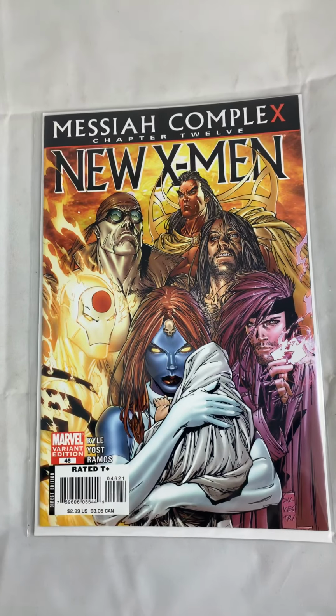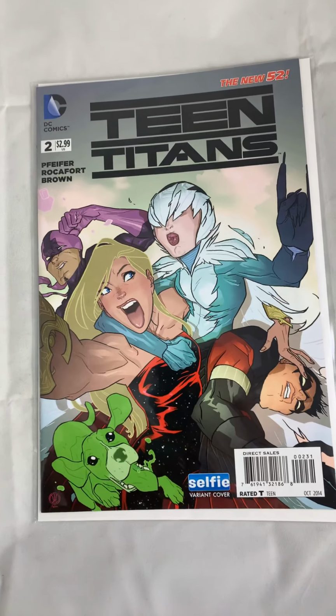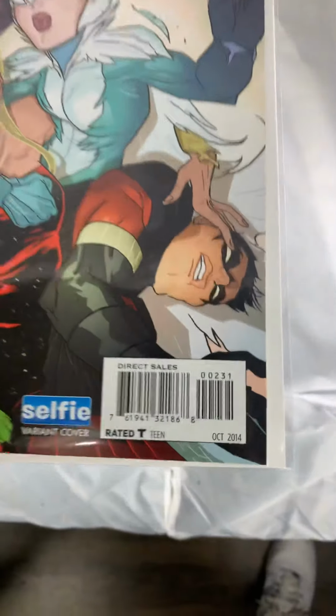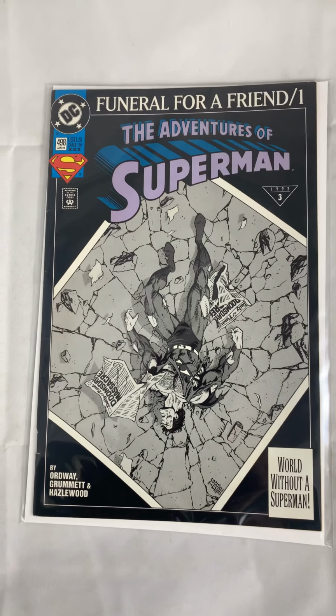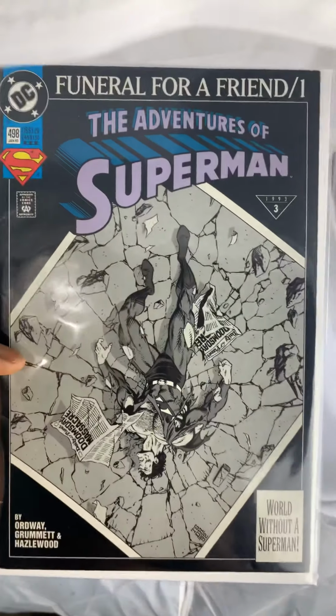Third box. First book. New X-Men, Messiah Complex. Number 40, New X-Men, number 46. Second book. Teen Titans, number 2. Kind of cool looking. Third book in the third box. Superman, the Adventures of Superman from the Funeral of a Friend story arc. Number 498. Kind of cool.